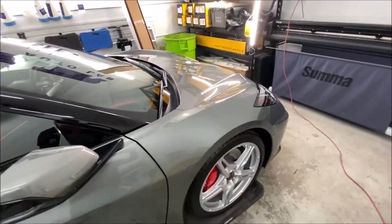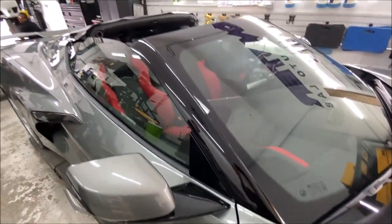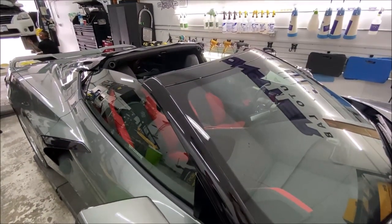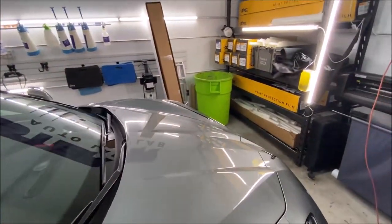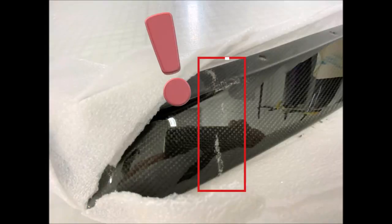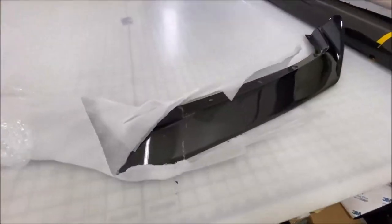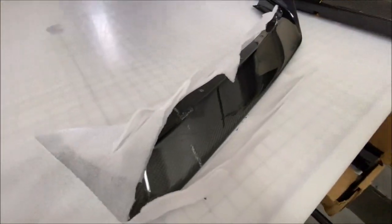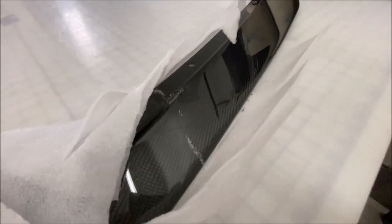We got the Xpel on the front. They're starting to work on the black roof wrap. Unfortunately, we had some problems here with the 5VM. When we opened it up, it was damaged.